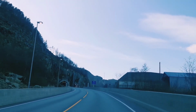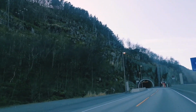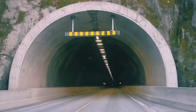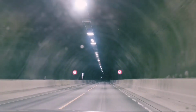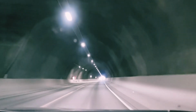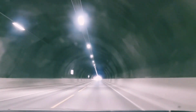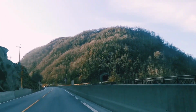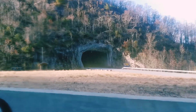Ooh, I see another tunnel. Like I mentioned before, there are a lot of tunnels in Norway. But they're pretty cool, I guess. But when they're way too long, I feel like they're not really cool. But this one's not long, so that's great. We're out. And now we can see the great view. Ooh, there's another tunnel there.